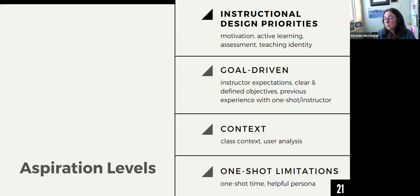So the first aspiration level was instructional design priorities criteria, or any statements that emphasized any considerations for how the one-shot would be taught using motivational elements, active learning, assessment strategies, and strategies that worked based on previous experiences and that fit within a developed teaching identity. The second level was goal-driven criteria, which really centered statements relevant to establishing clear, measurable objectives that were frequently developed in conjunction with the instructor. So instructor expectations really defined student performance gaps, and that prompted the development of the lesson outcomes.